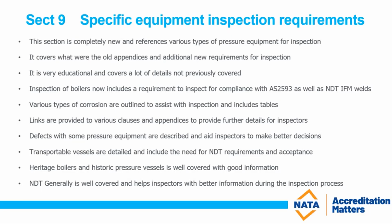Transportable vessels in particular are detailed and include the need for NDT requirements and acceptance. So that will be very helpful to those who are conducting inspections of transportable vessels. It was generally well covered before, but I think it's made clearer and easier to follow in this section. Heritage boilers, again, it's similar to what was there before. There's not much change in that.